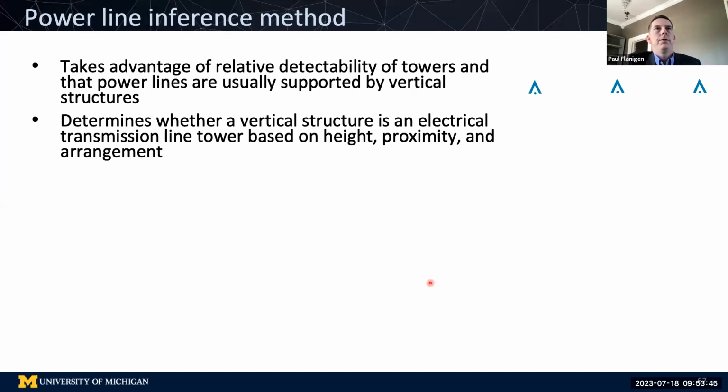Okay, so for power line inference, instead of trying to detect the power lines directly, we're trying to take advantage of the relative detectability of towers, which tend to have a much higher cross section, and also that wires tend to be supported by towers. We determine this based on height, proximity, and arrangement. So given this set of 3 towers on the right side, height of tower 1 is h1, height of tower 2 is h2, height of tower 3 is h3. Distance between tower 1 and 2 is distance 1, 2. Distance between tower 2 and 3 is distance 2, 3.